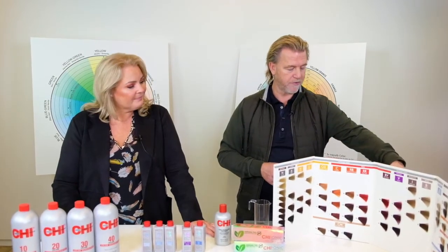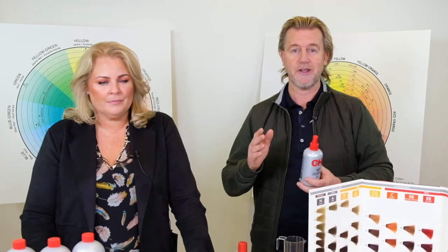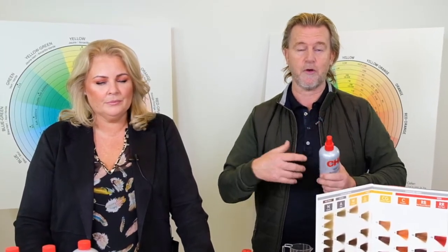How do we prepare the hair? So, what is the service we do before the hair color? Well, one of the products we advise is the CHI Keratin Mist. It has a low pH of 4.5, and it's a leave-in strengthening treatment while you process the hair. So for weakened hair, just use the keratin mist. Even in between the surfaces, for example for foiling techniques, you can use the keratin mist to avoid any damage on the pre-lighted areas. It creates an even canvas, so it closes the cuticle at the same time, and the keratin or silk is filling in the gaps in the hair.